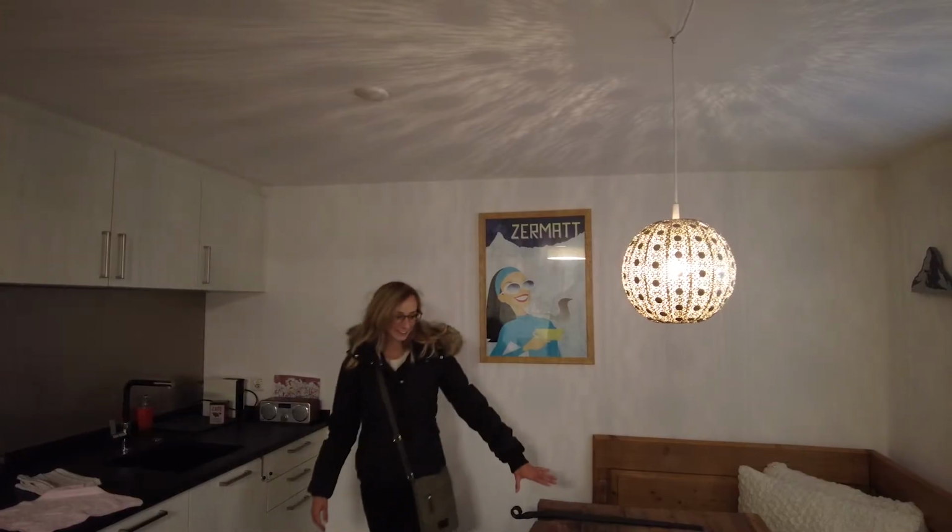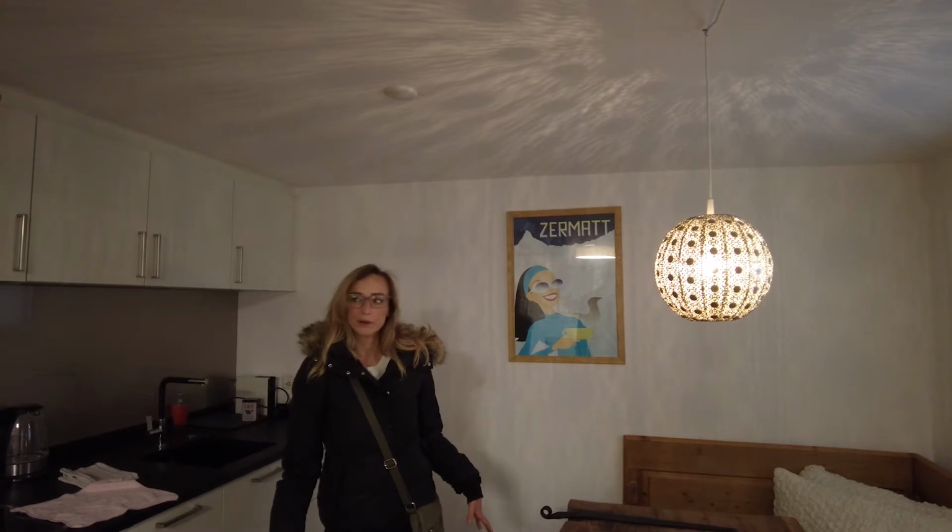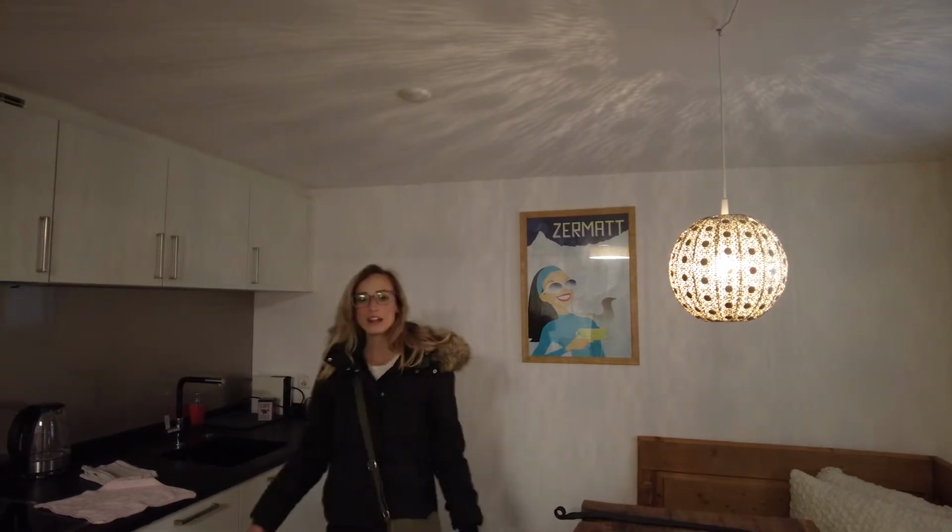This is our Airbnb for the week. It's a little like basement apartment in like a larger chalet type building that has multiple apartments. I don't know what you call them. I actually really like their decorations. Like the apartment feels old, but they've done it up nice.